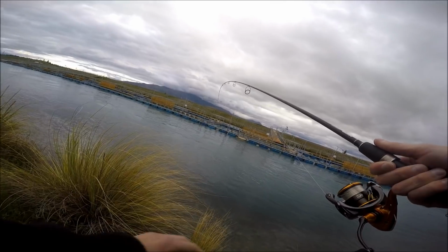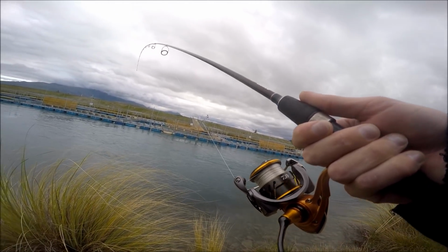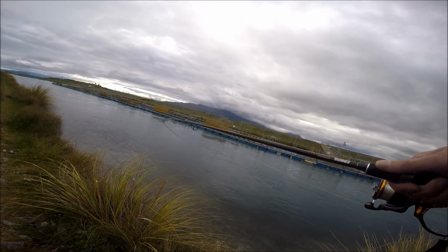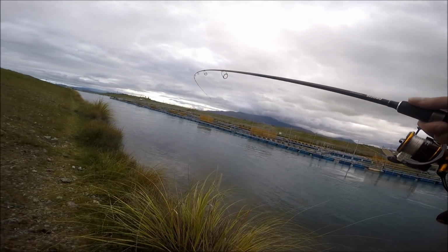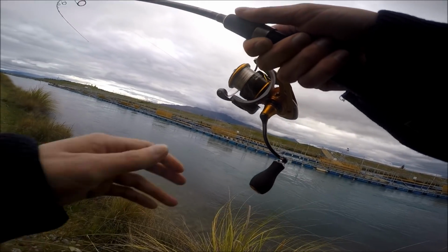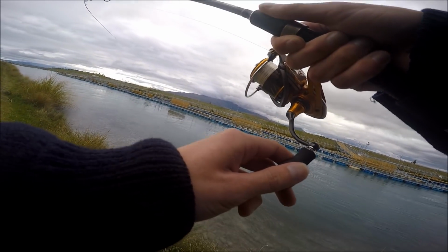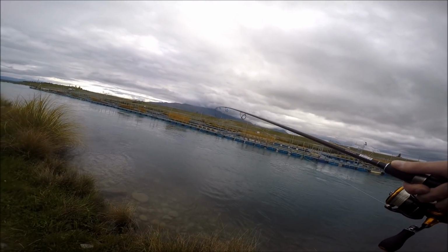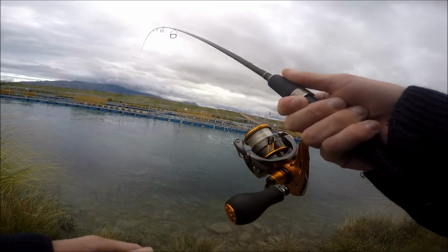Oh, I think this is a goodie. Well, it's going up current again. Another big one. Today has been an unreal day of just fishing, catching fish, like 24/7. If I get it close, I'll just yell out.